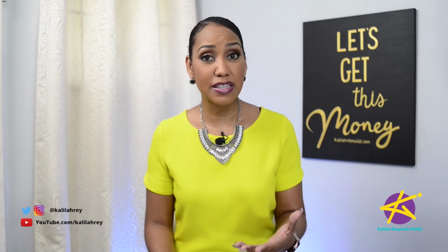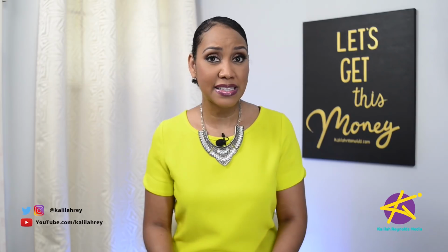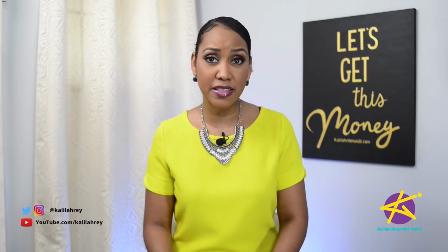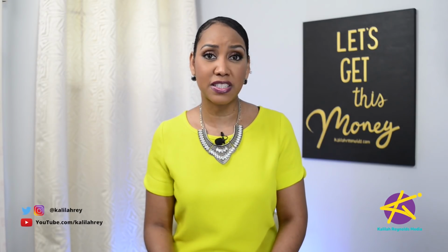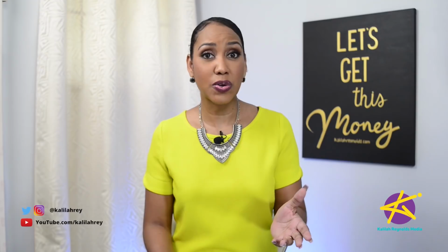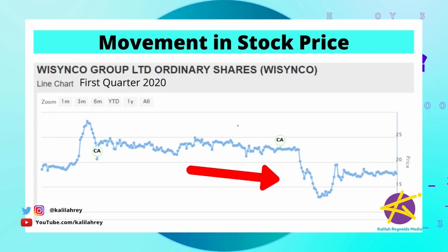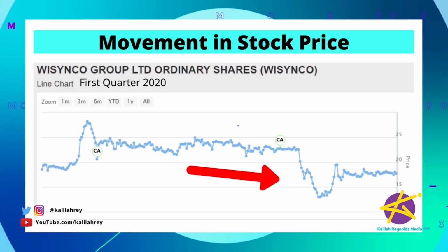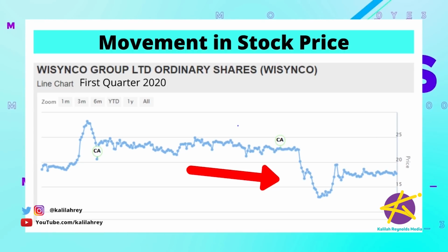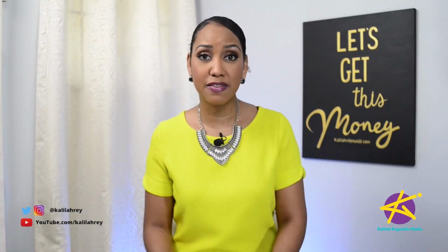A country has laws, rules, and regulations for industries and the environment. Sometimes the passing and the enforcing of these rules may affect companies in good or bad ways. When the styrofoam ban came into effect on January 1, 2020, Wisynco, as the only producer of styrofoam in Jamaica, was negatively affected. Leading up to January 1, after January 1, and when the company posted its earnings, we can see where the stock price declined as investors started to sell their shares. With more investors wanting to sell than buy, the stock price fell.